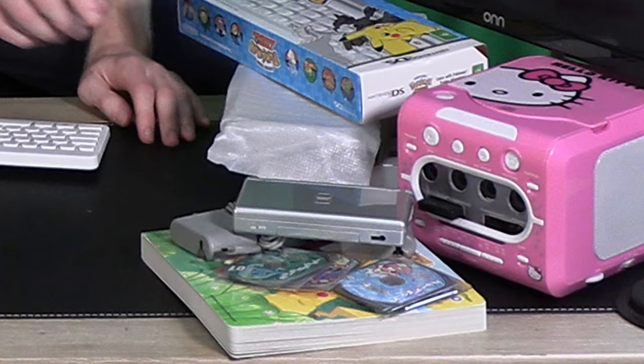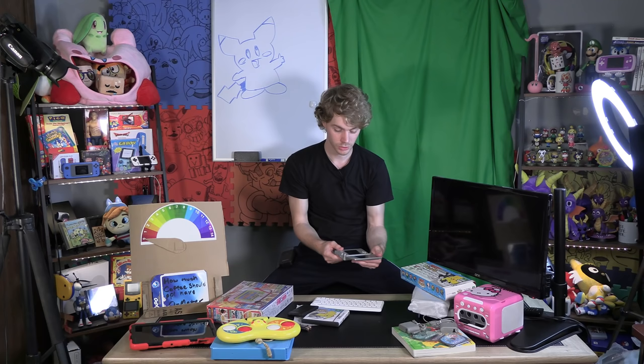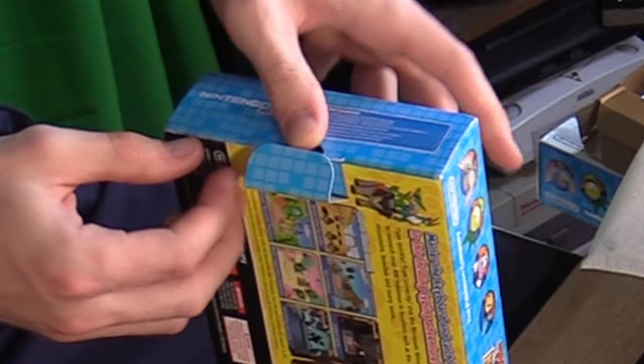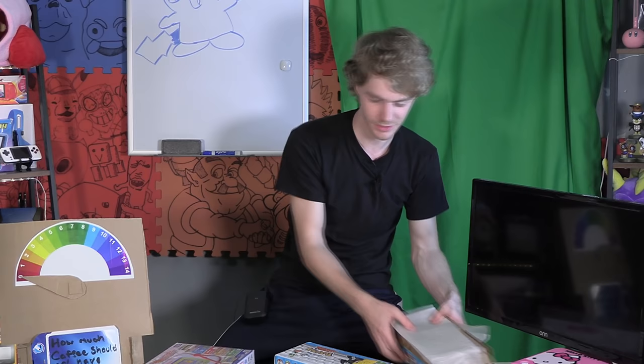Looking forward to this. I also had to buy a DS just for the purpose of playing this, and no, I don't have a DS with a capture card because I'm not a rocket scientist. I mean, it's awesome. So next up, we've got this Pokemon Typing Adventure game. I'll just leave it unopened. Just imagine I played through the whole joke and that it was funny.